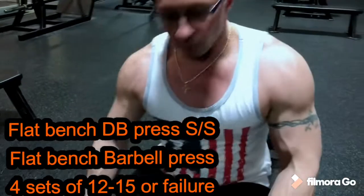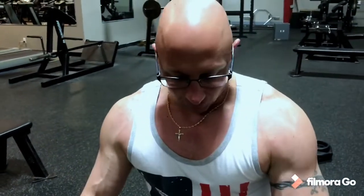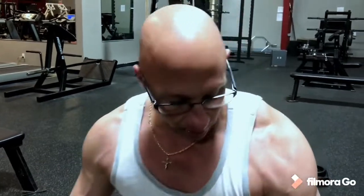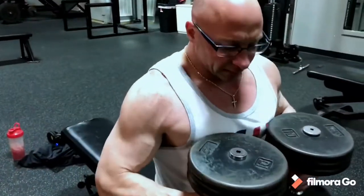Done. Moving on to flat. Already can feel the pump, feel the fatigue already in the chest. Planning on at least 12 here flat, super subtle with a barbell on the Smith machine. Let's see how we do here.